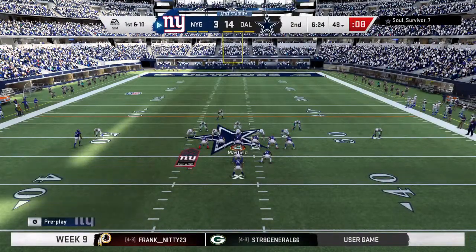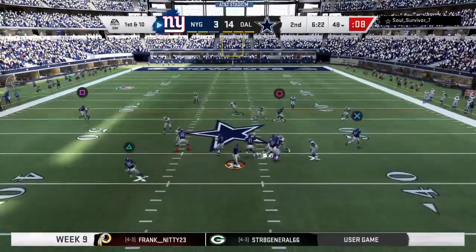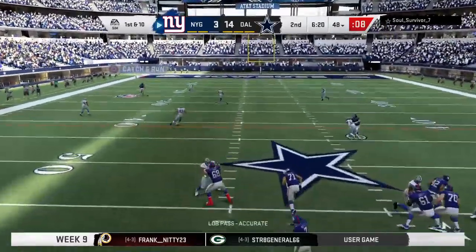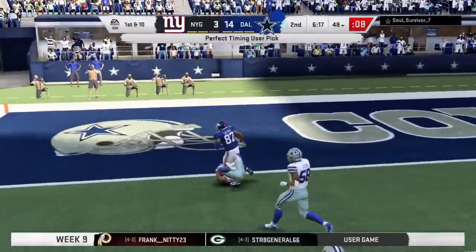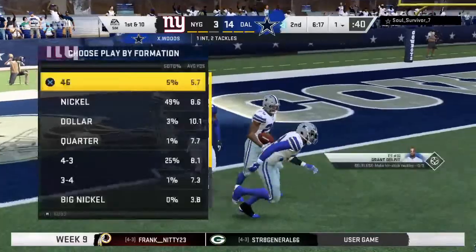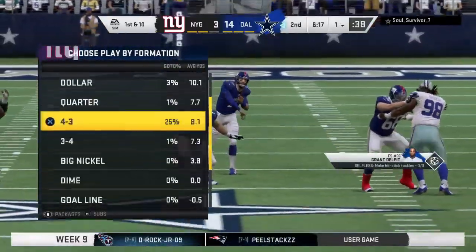On 1st and 10, Mayfield. He's going to loft one deep left side here. Looking for his receiver, Sharp, and it's intercepted. And Xavier Woods with a pick.